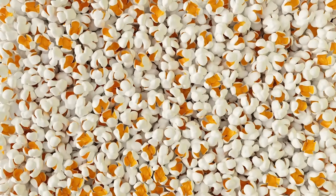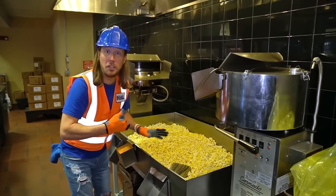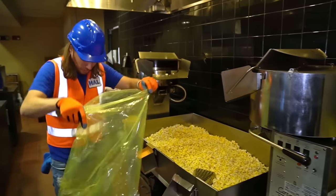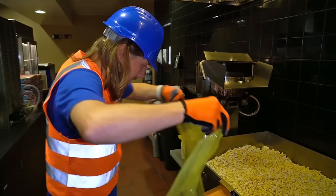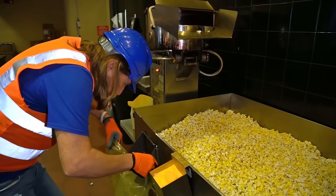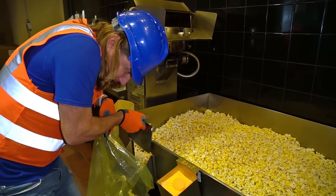Now, we've got all our popcorn in our bin. Now we need to move it to the front, to the warmer. And this is how we do it. We've got this amazing, really cool bag. It's kind of yellow, like popcorn. All right, so we're gonna take this bag and we're gonna slide it right underneath this little chute right here. And there's a door. Check this out.